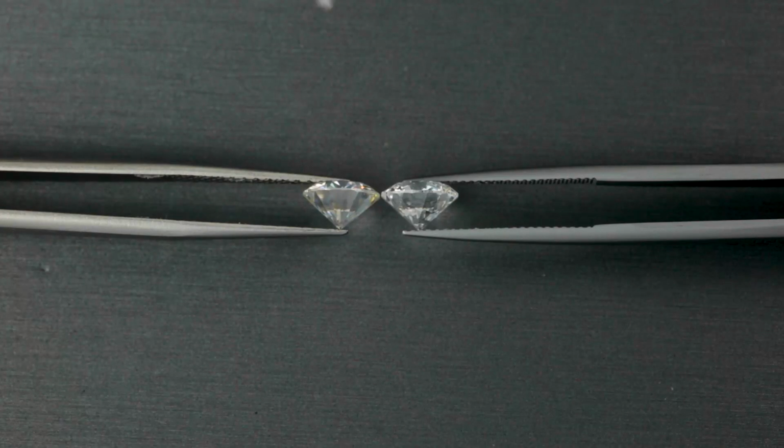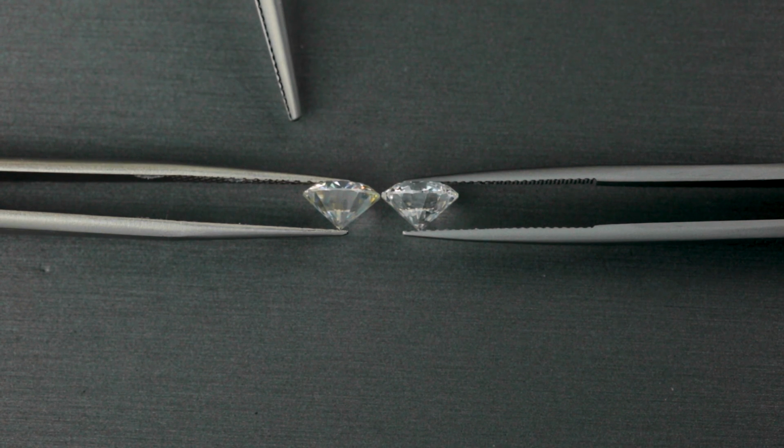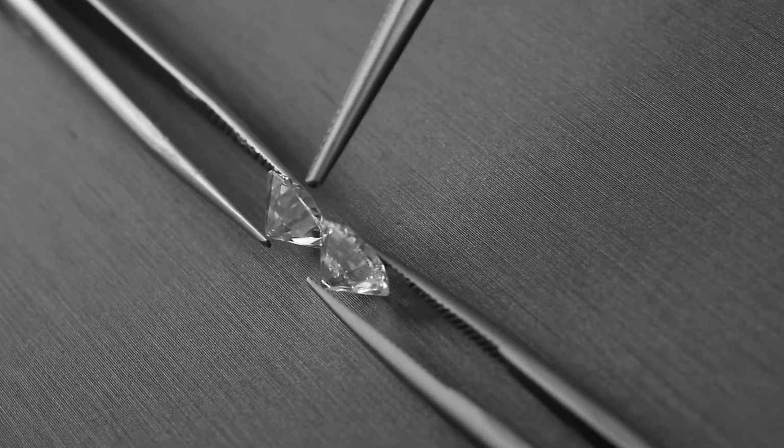First of all, the stone on the right-hand side is the natural mined diamond, and the stone on the left-hand side is the FAB Moissanite. Basically, the reason I'm showing this close-up shot is because I want you to visually see the proportions and how similar these two cuts are.